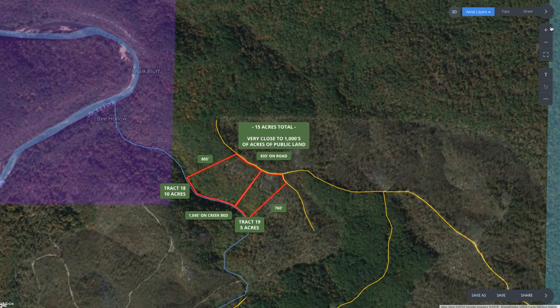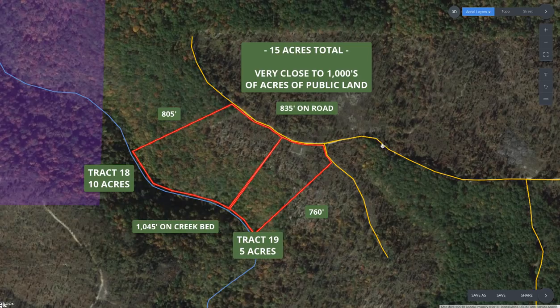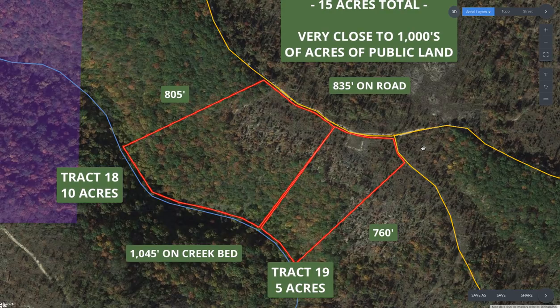So let's actually zip in a little bit and we'll take a look at these properties here. Okay, so on the north side, you can see this yellow road. These yellow roads are the easement roads at Chalk Bluff, minimum maintenance easement roads. This blue line is the gravel creek bed. It borders the southwest side of the entire 15 acres. And actually, as we zoom in a little more, this shows it pretty well.